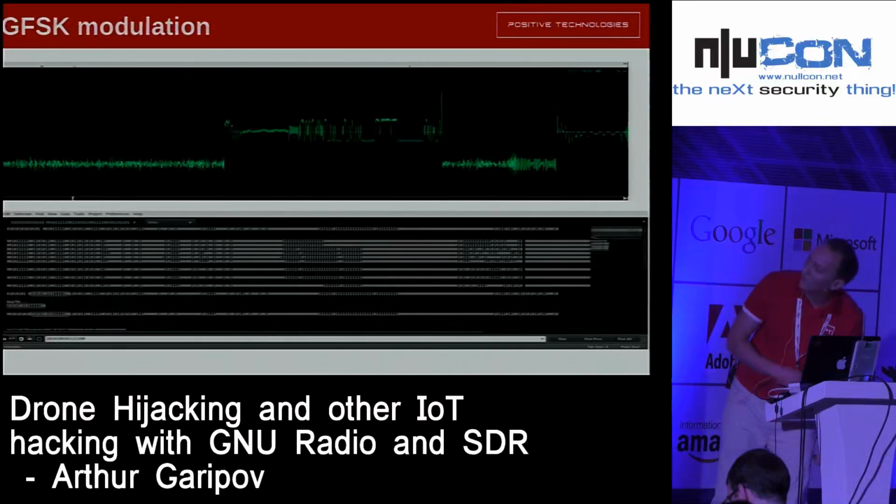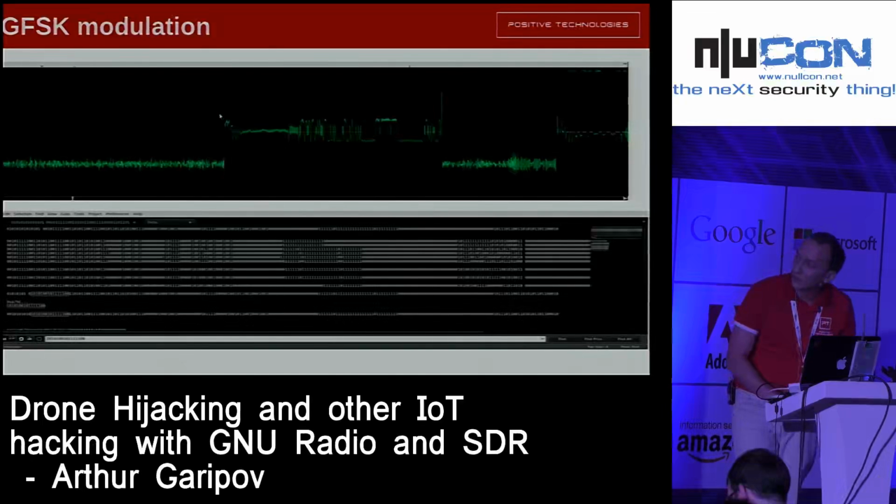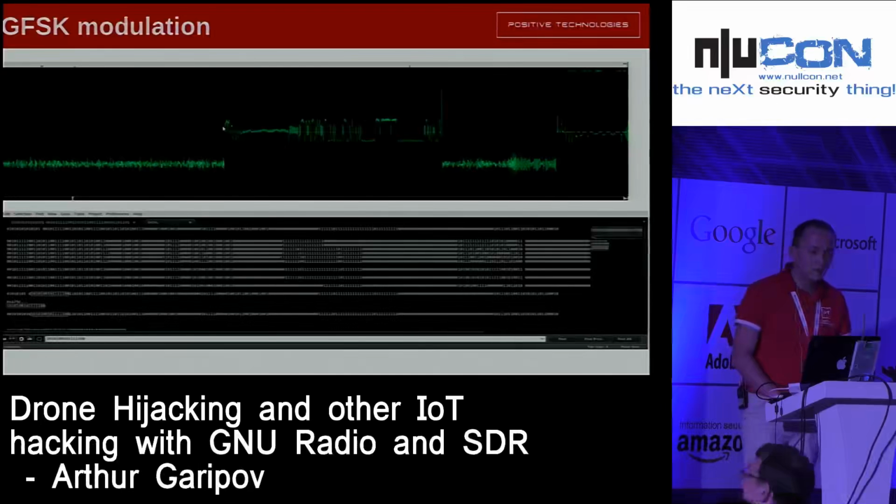I'm not sure it's clearly seen. You can see the spike on the picture below. It is the start of the transmitting. You see this part? It is the start of transmitting. It's our chipset starting to work. After that, it's tuned to a frequency.